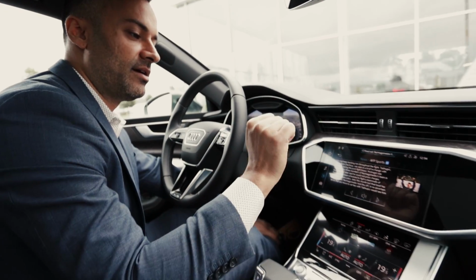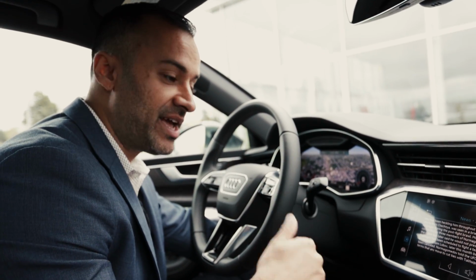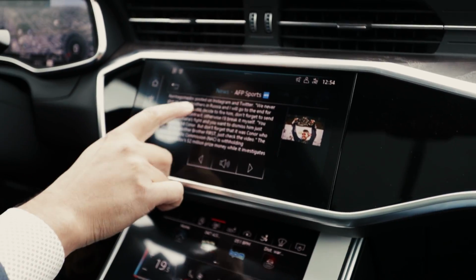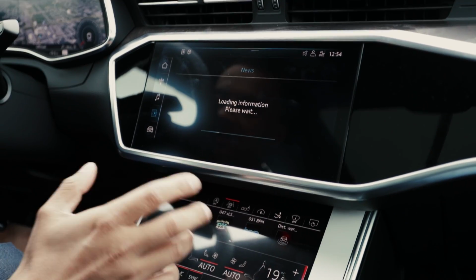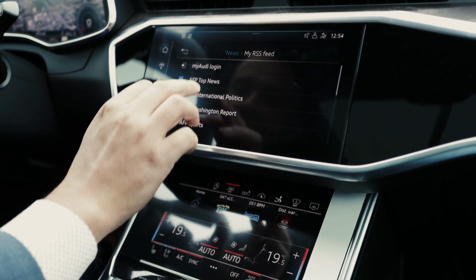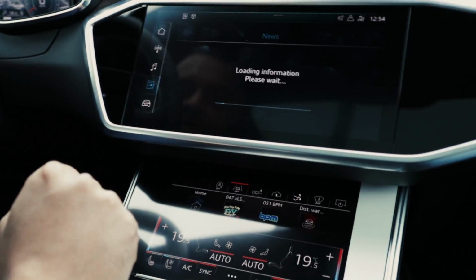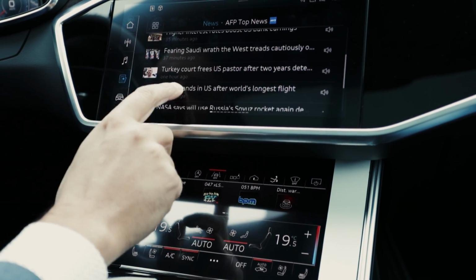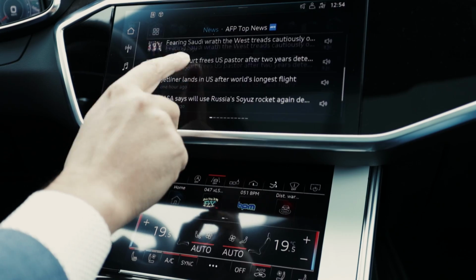I've realized she only comes in one voice. You can't get a guy to say it to you, and that's the only voice you can get. But you can hear her pretty well, and it's pretty cool when you're just driving and you can listen to the news. I found that pretty awesome, and it's right up to date. So it's top news right now. 20 minutes ago, 24 minutes ago, so it's right up to date. I mean, this is awesome to have.